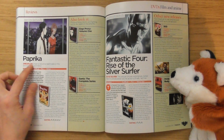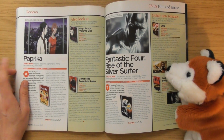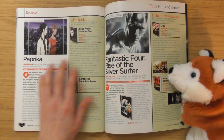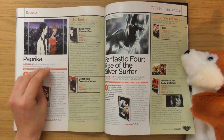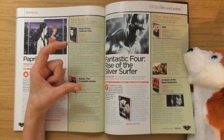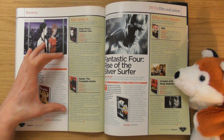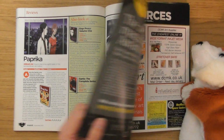Paprika, one of my favouritest ever animes. Absolutely brilliant. Dreams become nightmares in this extraordinary animation. That's to do with like lucid dreaming, that is. I watched that years ago. And I still remember the little guy. Was he called Miyu or something? Like a little pink sort of funny creature. He was like a little teddy bear thing.